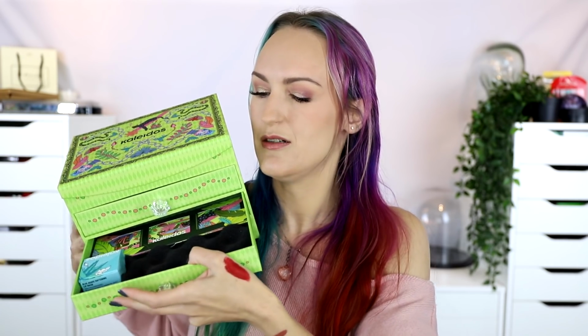Since I was just talking about the lip mask, and I've mentioned it a few times, we may as well talk about that next, but we will open up this bottom drawer and I will show you what's inside. There's a palette and a lip mask. Oh, shock horror. Okay, so let's do the lip mask. This is the Blue Agave Softening Lip Mask.